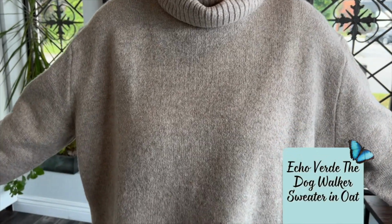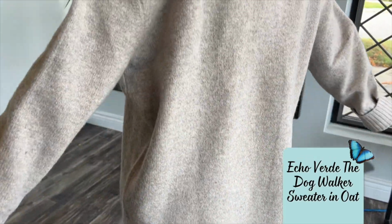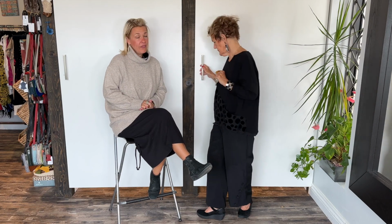Are you admiring my sweater? Yeah, I love this color on you. Oat. This is oat color. These are the new dog walking sweaters that we dropped a few weeks ago. Quite a few colors sold out. We still have some oat left. Love this color on you. It's beautiful. All right, let's see what else you have.